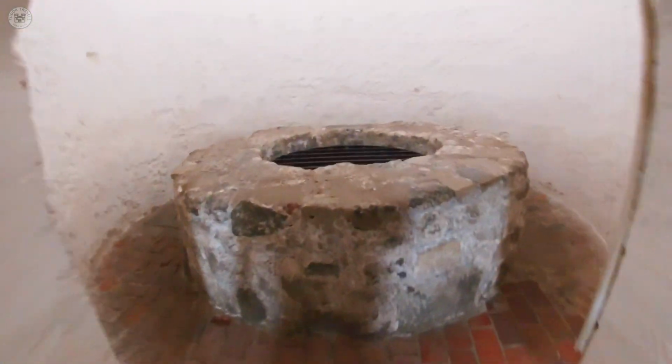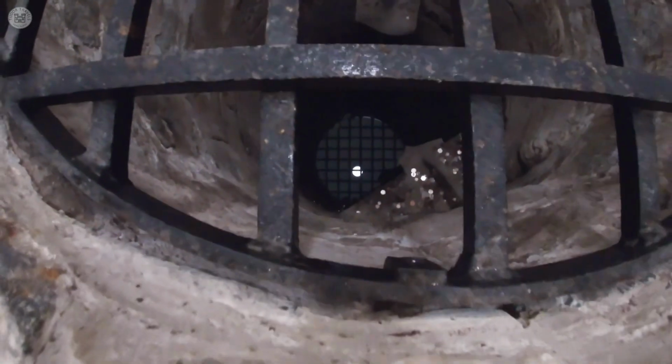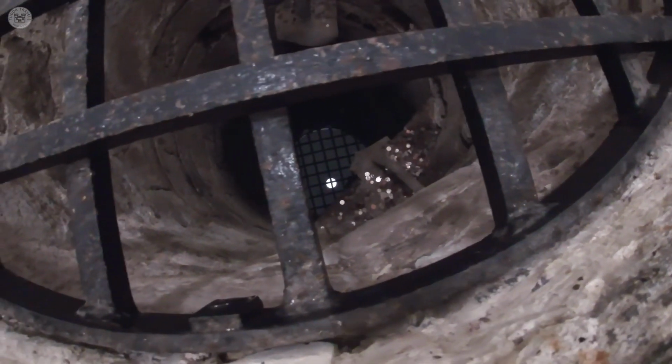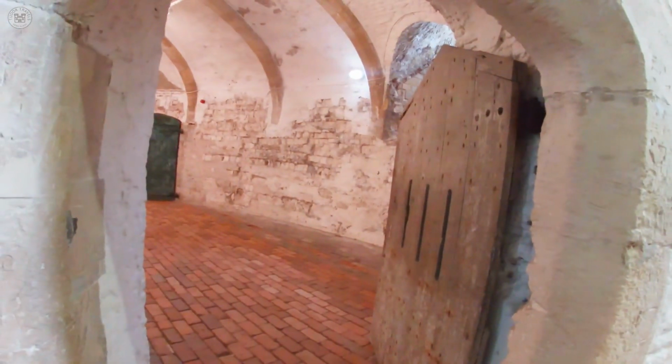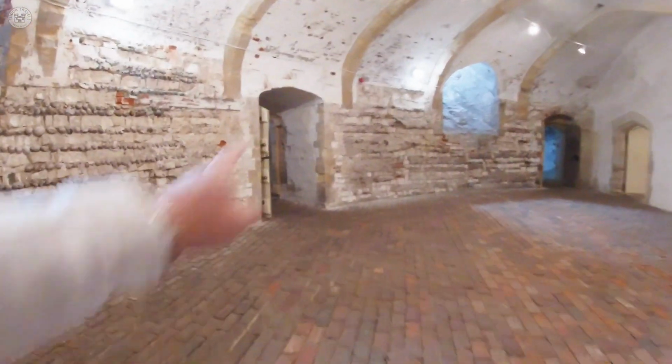Got a well here, and people have thrown money in. What is the fascination with throwing money in? I've always wondered what the fascination is. What way to go? I think that's the way into the rounds. So we'll do that in a moment.